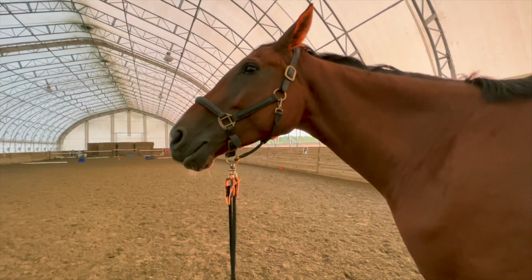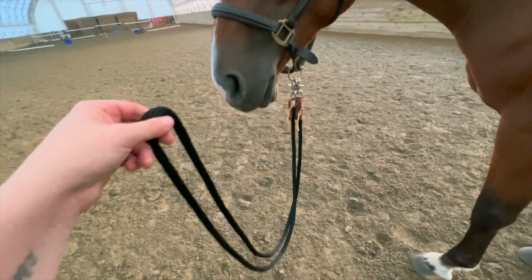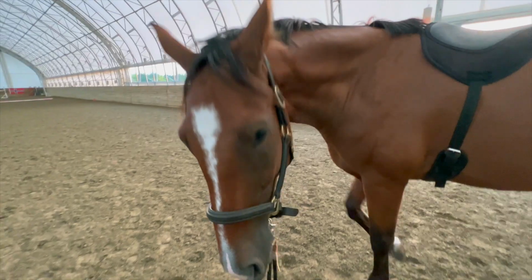Little hack if you're an English person who rides their horse sometimes in their halter: buy a set of Western roper reins, and you won't have to precariously tie a knot with a lead rope on the side of your horse's halter. The only thing I will say about these reins is that they are a bit short for regular riding.